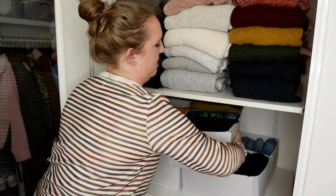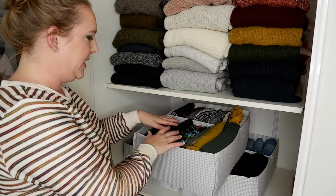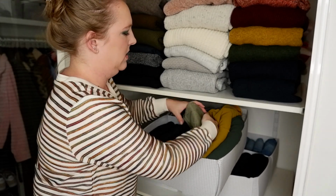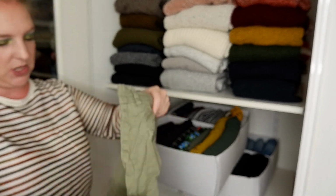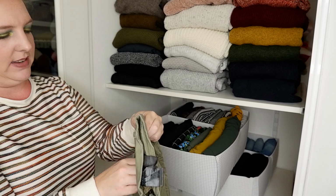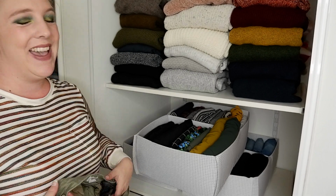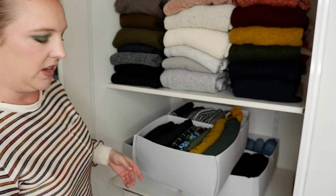Then if I turn it around, I have my sort of green and black bottoms, you could say, and I know I can get rid of these ones. These green chinos I've had for years, and I used to wear these a lot in the summertime, but as you can see, they are super wrinkly, and they are just not my favorite anymore. I bought all of these green pants in the past couple of years, and I just like them a lot better than these ones, so these can go.